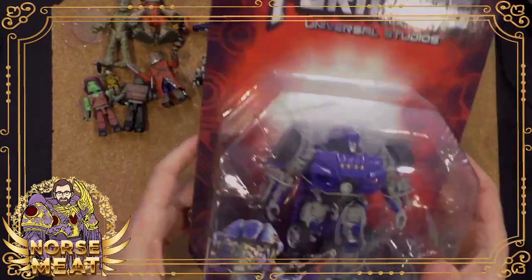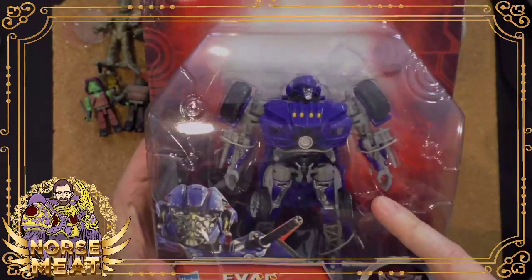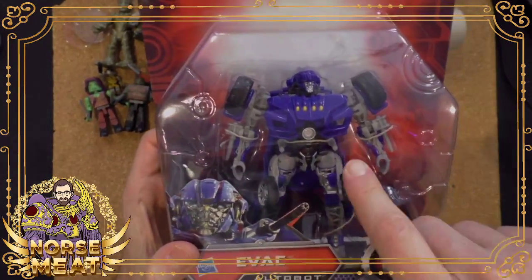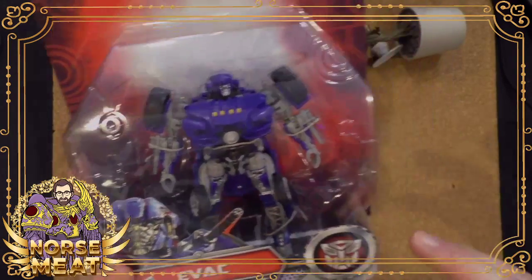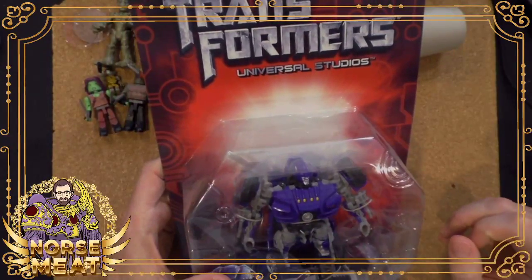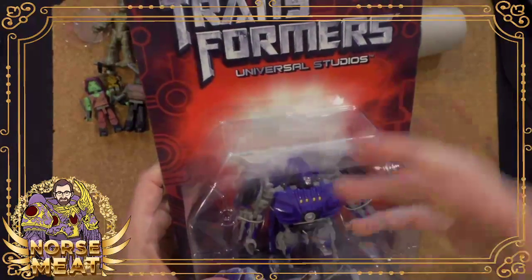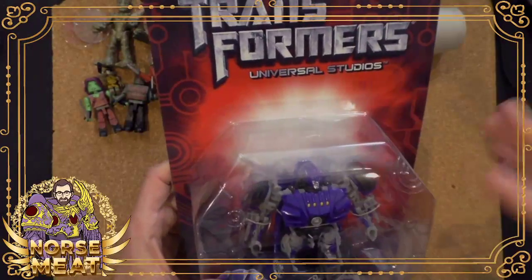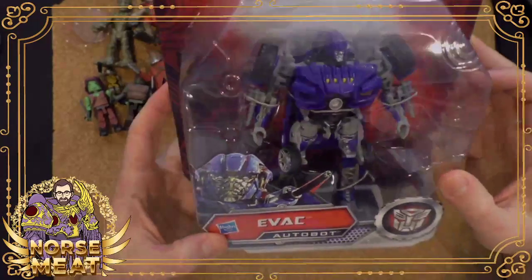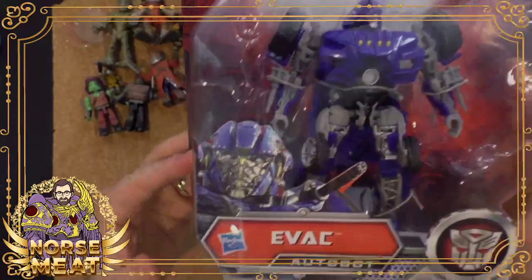You drive around in this fella, Evac. They made a new character for the ride. So he's your escort through the city. There's a whole silly story to it, but basically you sit in a little car and it moves you through different rooms, and in the rooms there's a giant screen and it's all the stuff happening on screen, and you're wearing 3D glasses and it all interacts, and the actual car you're sitting in jostles and dips and moves around and all that sort of stuff. I think it's really cool. I think they did a really good job with it. So this is the character that they made for the ride and that you ride in. His name is Evac. He's an Autobot.